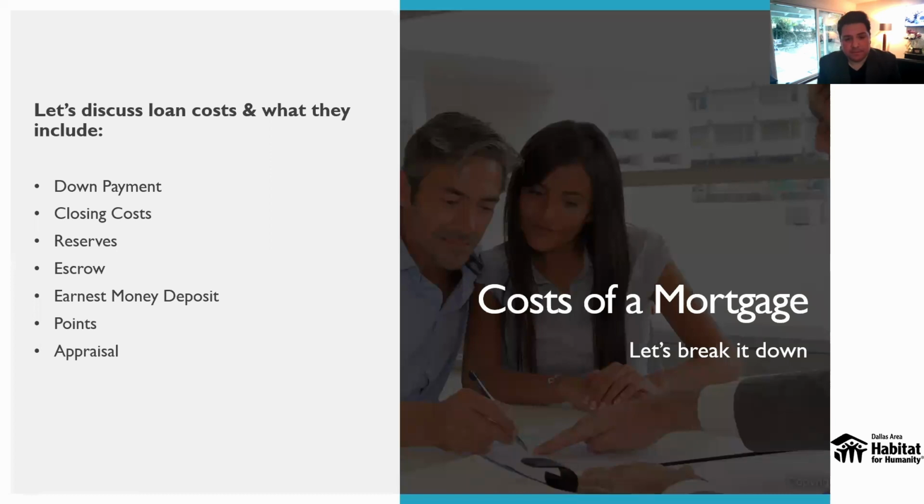Now, appraisal. So the appraisal, you pay for the appraisal. It's part of your closing cost. And basically the bank sends out an appraiser, a third party independent appraiser, and he's going to determine what the value of the home is. And that's done really for your protection.